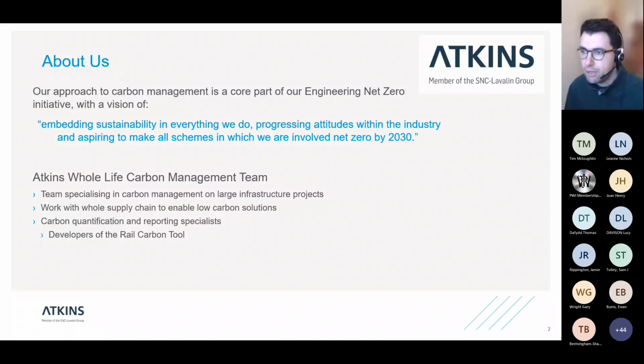I'm part of the Atkins Whole Life Carbon Management team. We specialise in carbon management of large infrastructure projects, and work with the whole supply chain to enable whole life low carbon solutions. We are carbon quantification reporting specialists, and we're the original developers of the rail carbon tool.